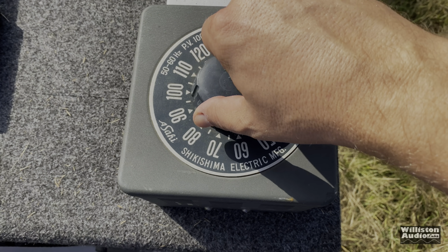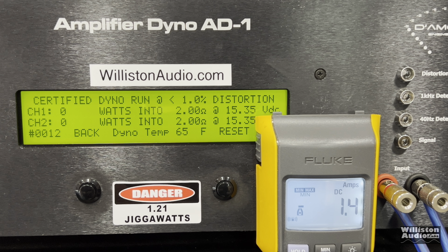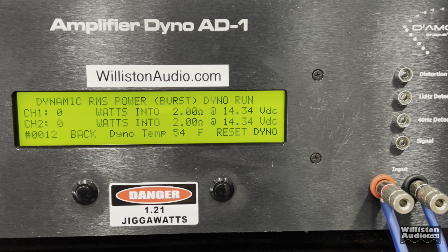But let's crank up that voltage to closer to 14.4 and see what we can get. Certified test again, 2 ohms, 1 kilohertz. Can we get the 400? Yes, we can, but our voltage is a little high at 14.56, but we got the numbers. But we didn't get it at 13.8, which is kind of odd, especially for a Rockford amp. Dynamically, though, we killed it at almost 600 watts per channel at around 14 volts.